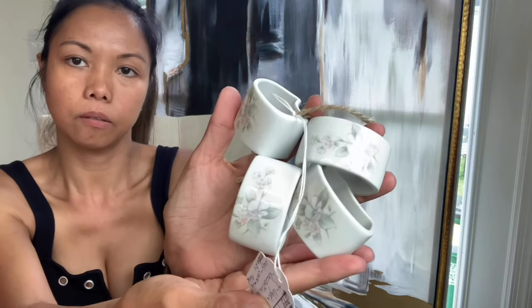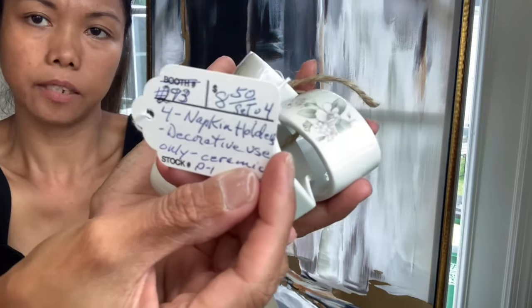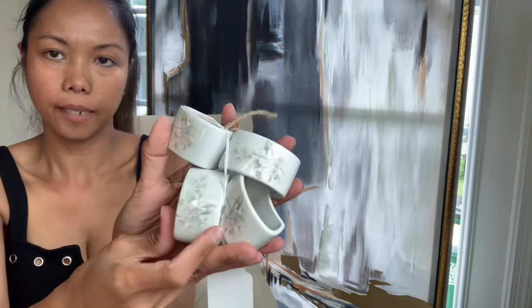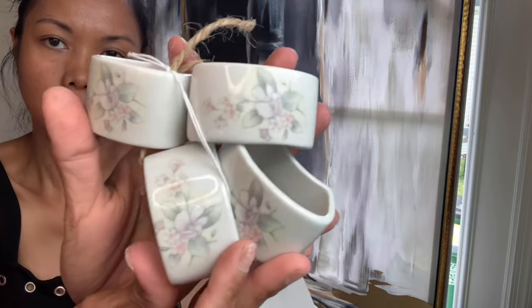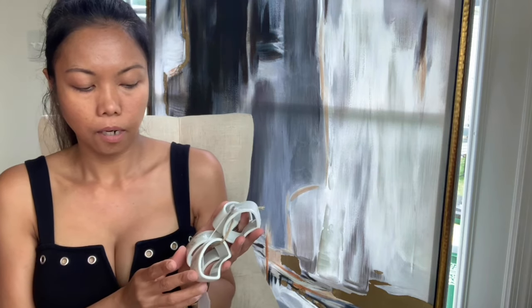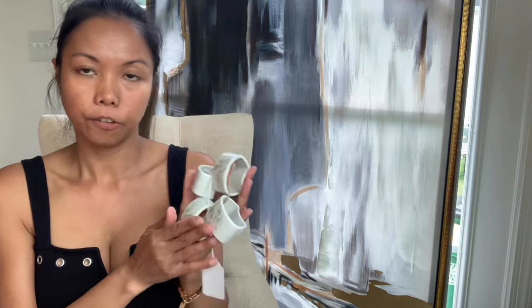From the antique store, I found this napkin ring. This is $8.50. A little bit pricey, but I love it because it is vintage. Oh, I can do this one in Parisian. Oh no, French country.